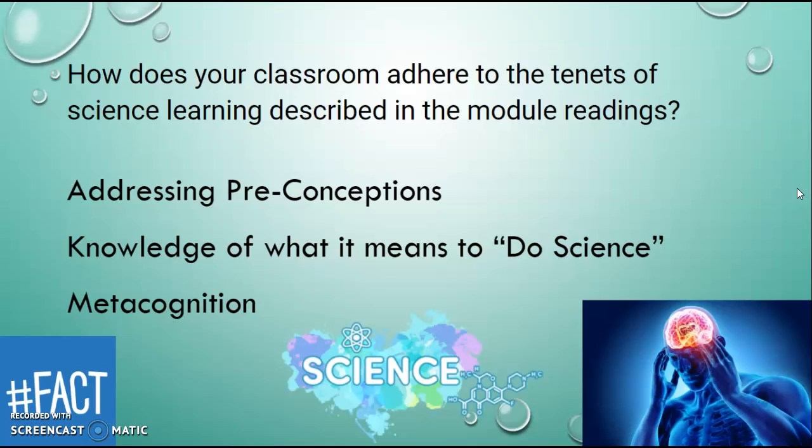So I kind of already talked about this a little bit. How does my classroom adhere to the tenets of science learning as described in the module's readings? So I went off of the 3 big concepts, the 3 principles that were in Chapter 9. Addressing preconceptions, knowledge of what it means to do science, and metacognition.